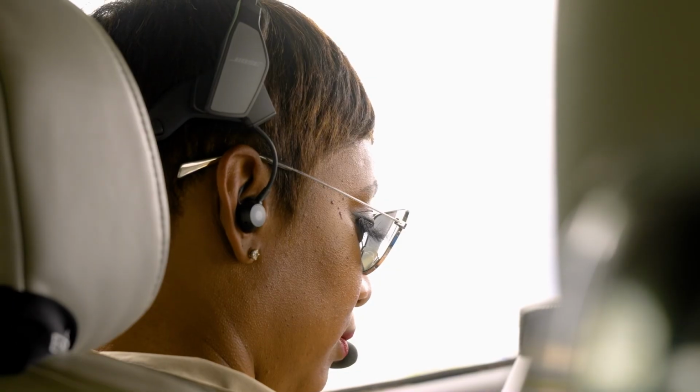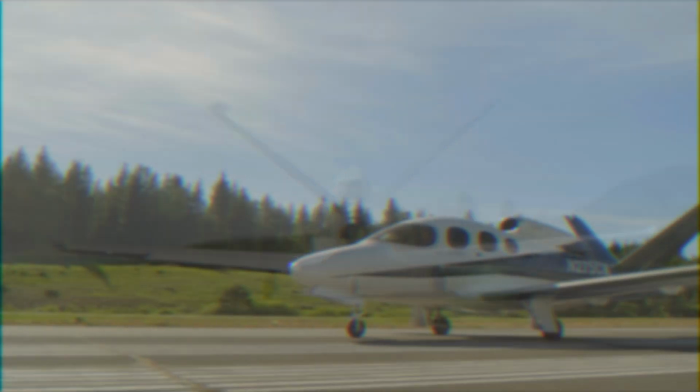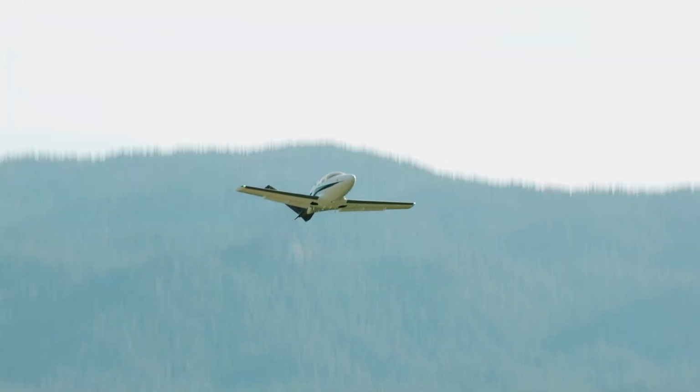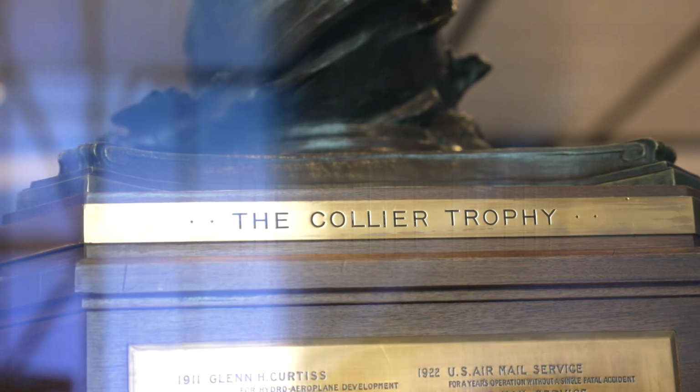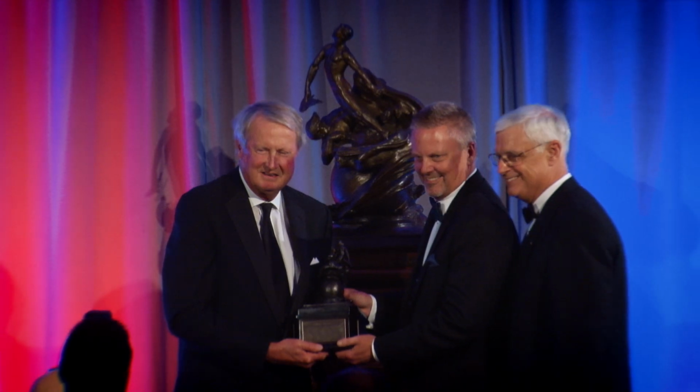20, 30 years from now, when people say jet, they're going to think of a Cirrus SF50. There's probably no prouder moment for this company and for all our owners and operators that the airplane they're flying around in is a Collier Award winner. This trophy is for all of you.